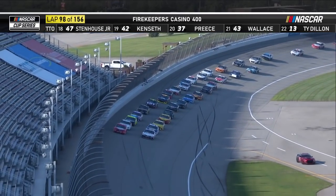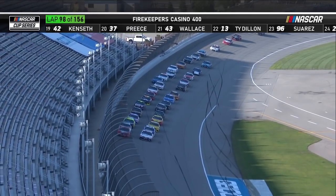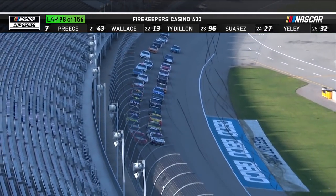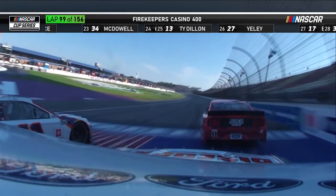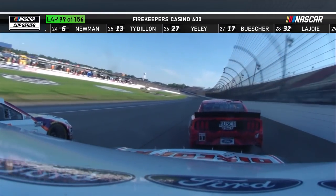Row 1, we saw it there, Harvick and Hamlin, Elliott, Keselowski, Jones, Blaney back there in row 3. Back to green flag racing with just 58 laps to go here at Michigan.